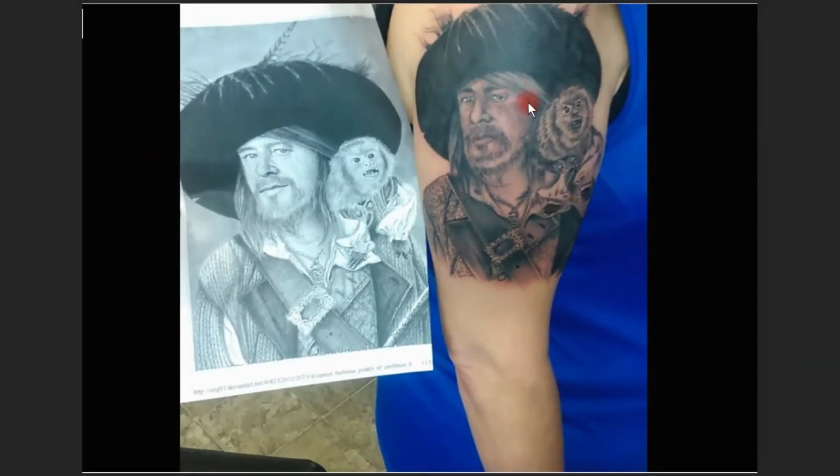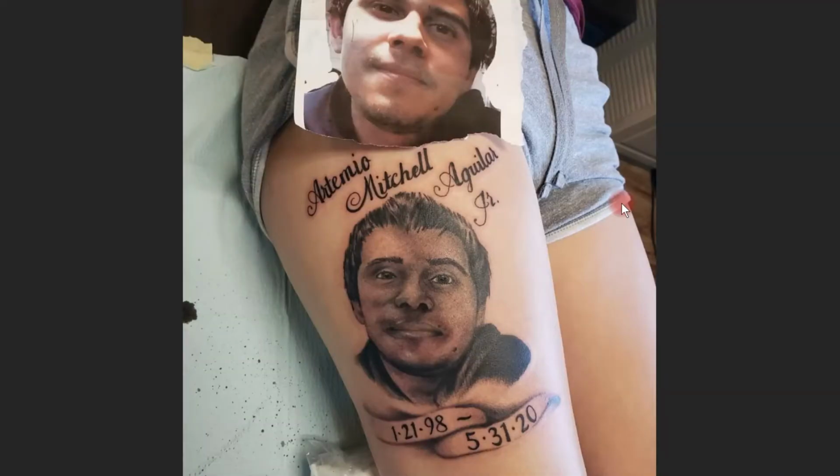Not to mention, this is a big no-no. Again, when artists are not trained, they don't emphasize this as much, but this guy is facing backwards. This person is facing to the right, the image is facing left. Now, when you're professionally trained, your mentor is going to pound it into your head. All tattoos should face forward or inward, never backwards. So, hate to see that.